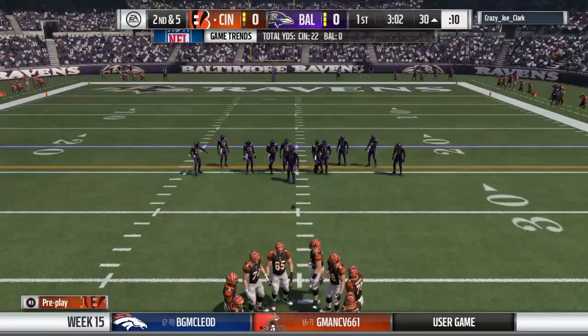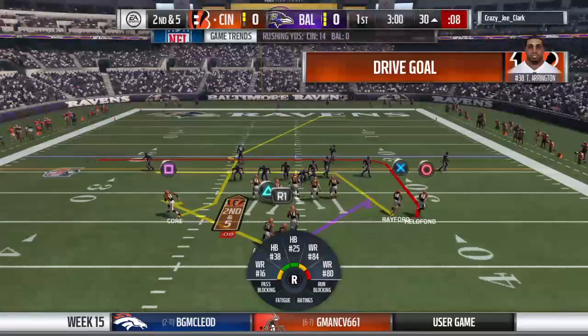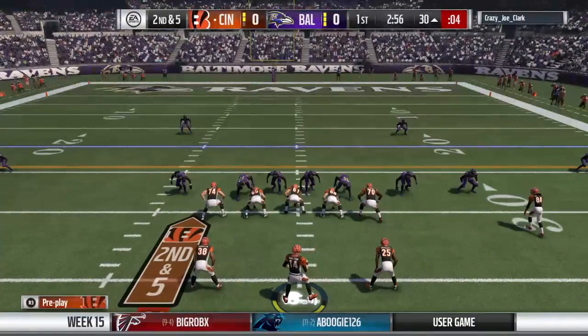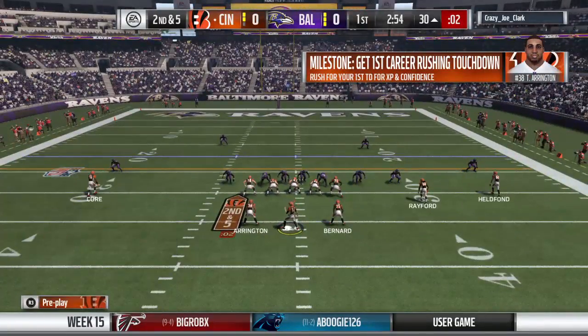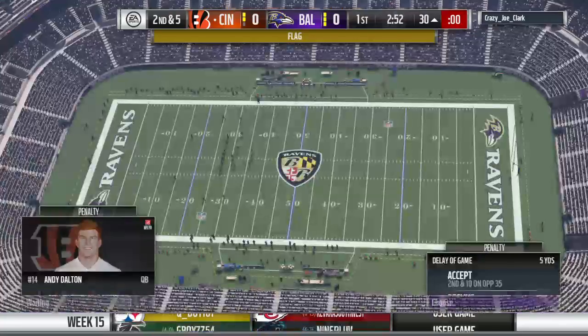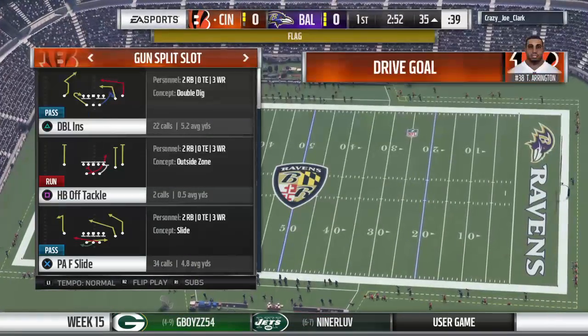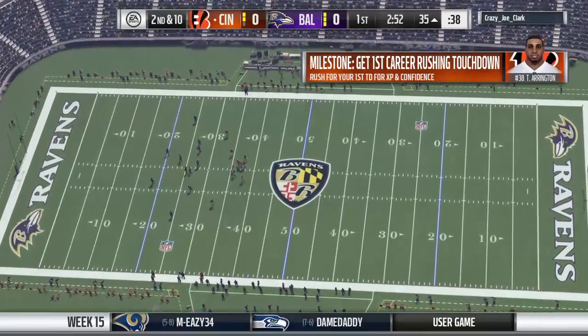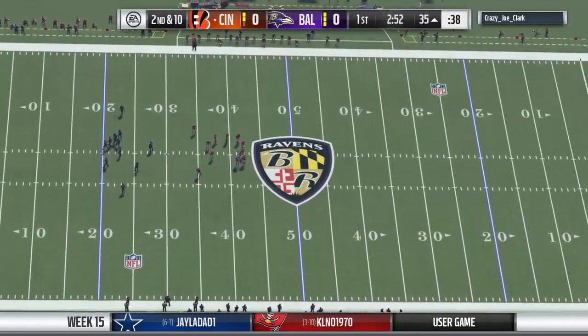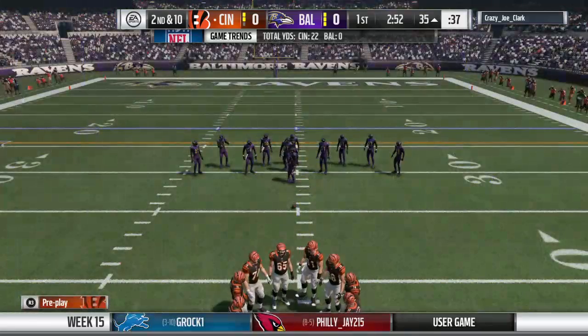So we've got a 2nd and 5. They'll need to get the play off quickly. Not enough sense of urgency there. Play clock hits 0, 5-yard penalty. Yeah, I like your point there. Not enough sense of urgency. People walking up to the line of scrimmage, you've got to get up there and get set and be ready to go.